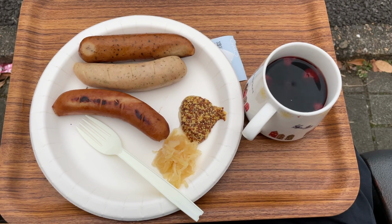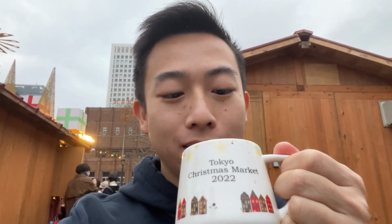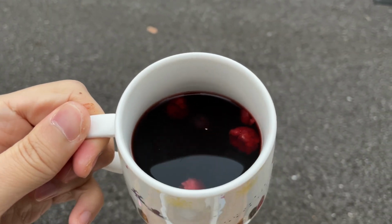So I got the first round of food items, and it is basically just a couple of sausages, and I also got a mixed berry gluhwein. I'm most likely saying that wrong, but yeah, so I think this is basically just a spiced wine, and they put some berries in it. It smells very alcoholic. So you know what? Let's try this one first.